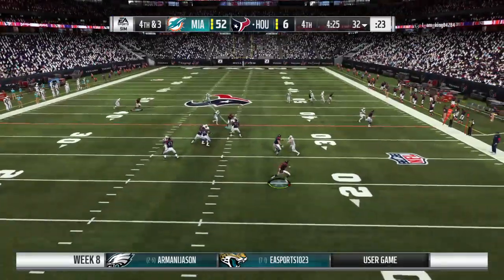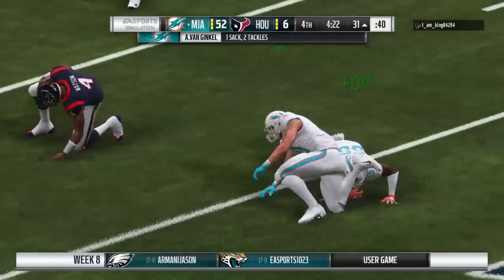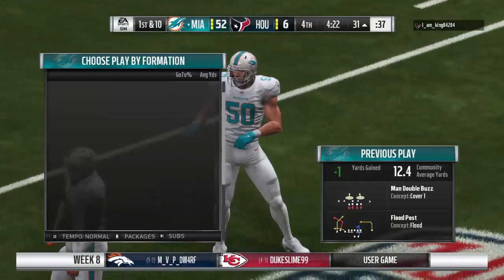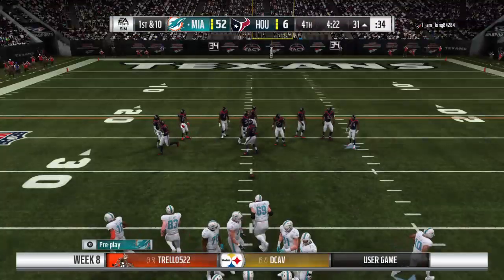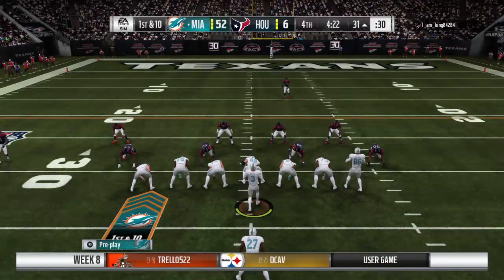Desperation time. Watson on 4th down. Escaping the pressure right. And he can't find anywhere to go with it. And he goes down. Bill O'Brien rolls the dice, but to no avail. And the Dolphins get the football in great field position. Line of scrimmage, the 31 now on 1st and 10.